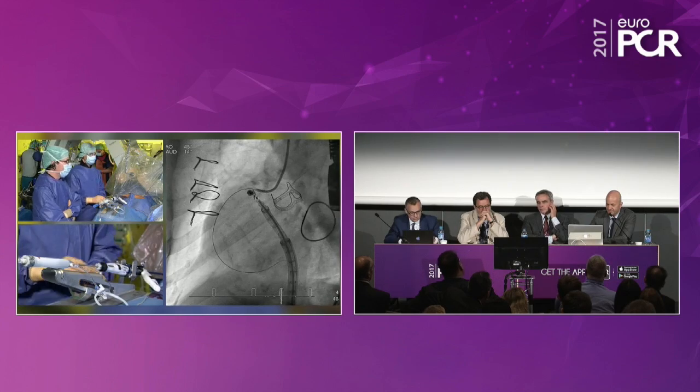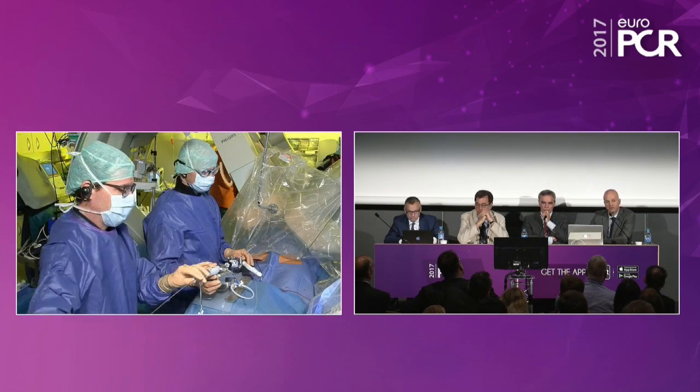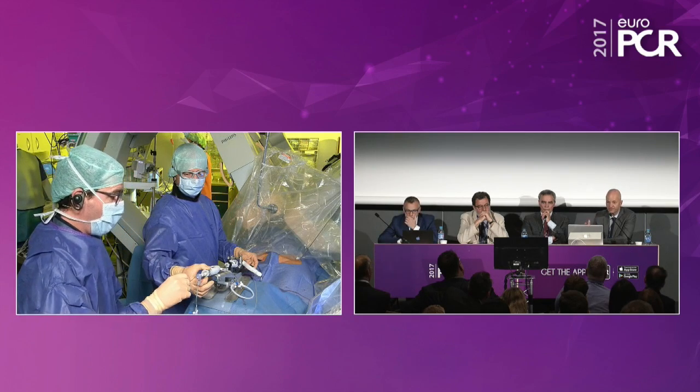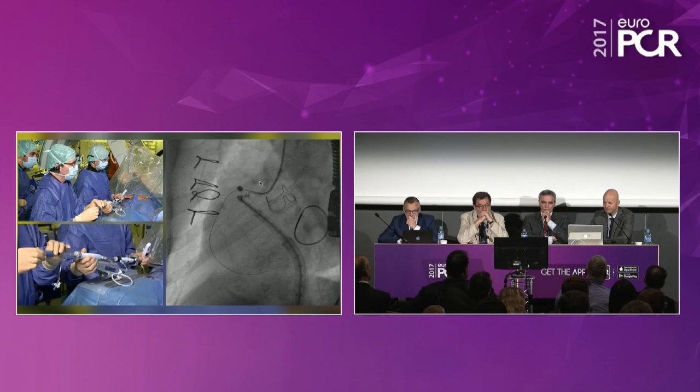You do a tug test here, which means you are pulling on the system, and you can also witness this on echocardiography. You can usually visualize the anchors. That's what I like most. If I see the anchors on echocardiography in the myocardium, that gives you really a good feeling.